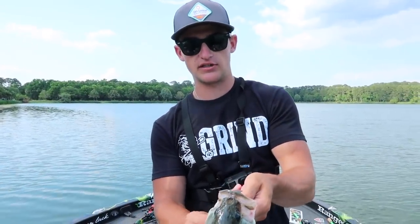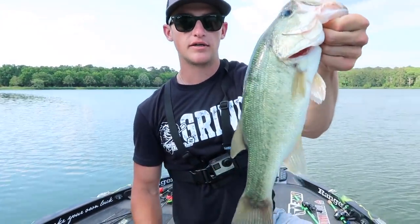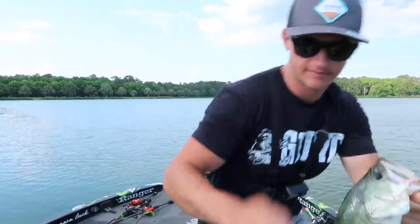Just got the first fish, just started fishing it. And this is right where we were just throwing the pot and pickle. So could go down fishing the grass edge. Pretty little Lake Mare bass.